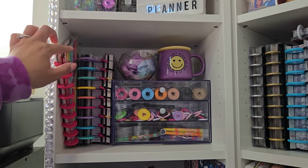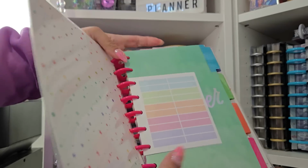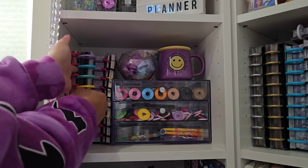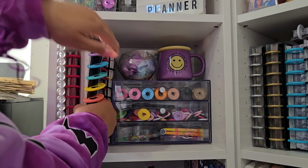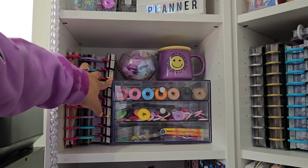And then I have more accessories here. This is one of those Happy Planner sticker storage pieces that they had where you can punch stickers into things. And then I have my Skinny Classic envelopes all stored on some discs. I have some paper for Skinny Classic and then some more covers. So that's all that those are.